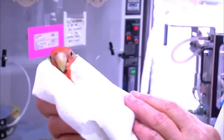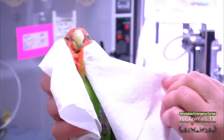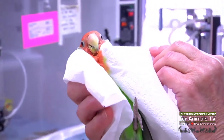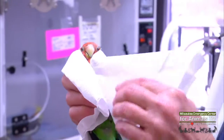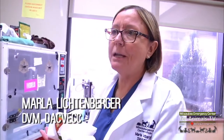So this is Lovey. Lovey is about a 7-year-old peach-face conure. They weigh about 40 to 50 grams, so they're very small birds, a little smaller than about half the size of a cockatiel. They're called lovebirds because people think that you have to have two of them, because they're lovebirds, so they're in love.